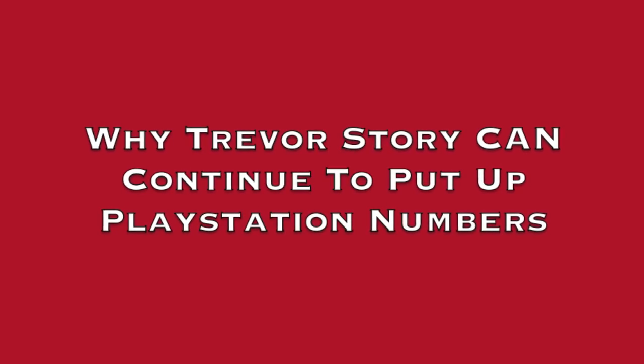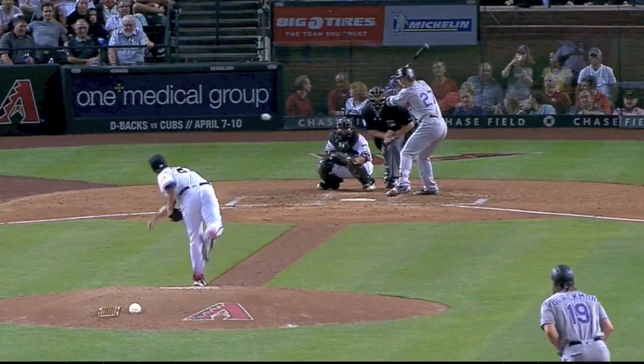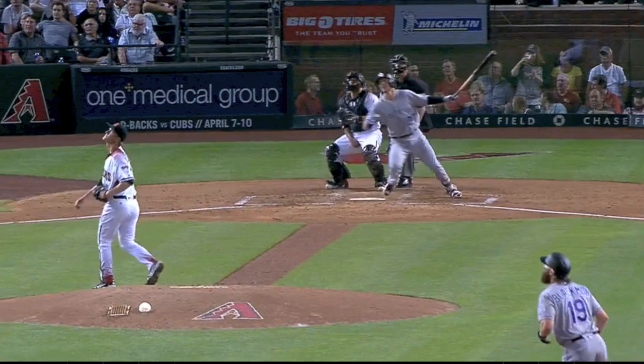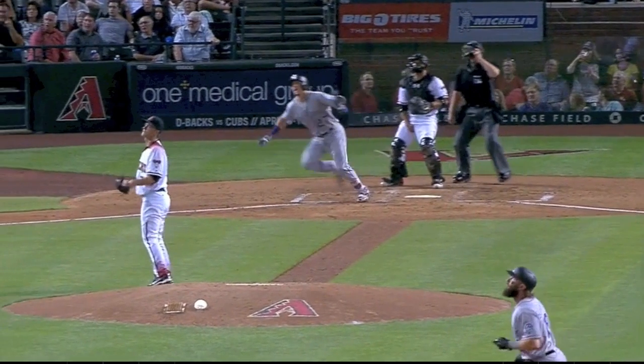Trevor Story has gotten off to one of the hottest starts in the history of Major League Baseball. We're going to do an analysis now and talk about why he can continue to put up PlayStation numbers throughout this season. And first, we're going to start with his stride action.